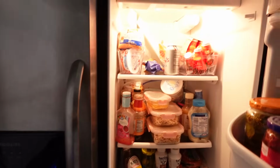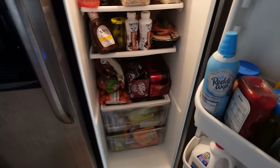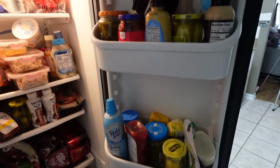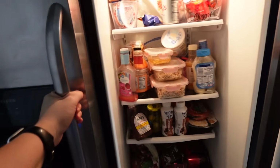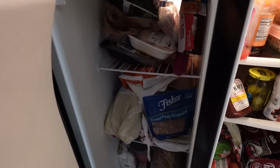And then coming over here to the fridge, this is what it's looking like. A hot mess. It is a mess. And then the freezer. Oh my God, again, I have no idea what I have in here.